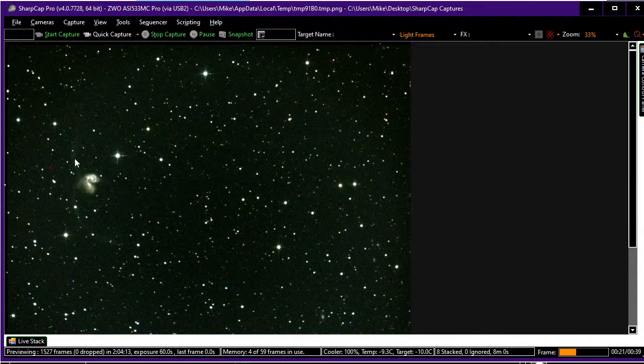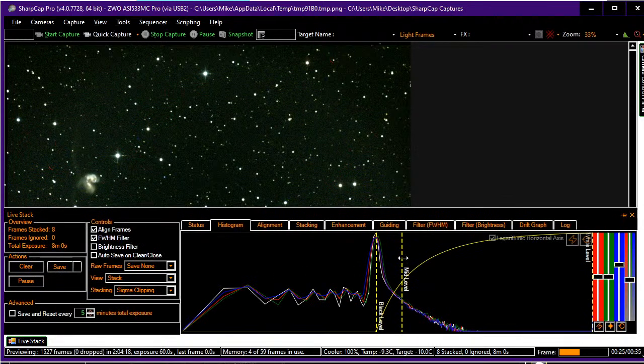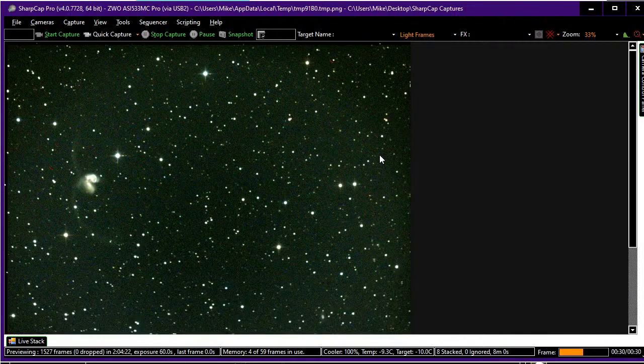Cores are starting to come out a little bit better, but I don't know that we're going to get a whole lot more out of those tails. Probably stretch it a bit harder now. That might make a little bit of a difference, but don't know that we're going to get a whole lot more out of that. Just very faint little wispy tails.